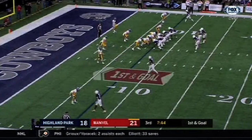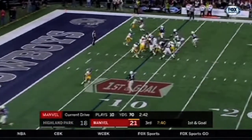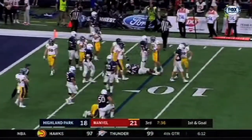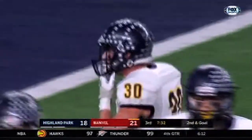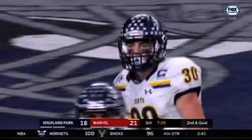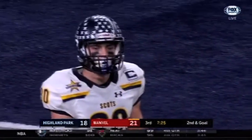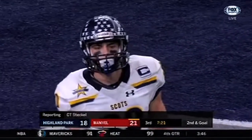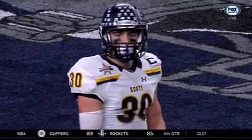Second and goal from the 8. This time, bouncing outside for a yard. Nothing more than that for Daenerys Prince. James Herring, who is back on the field. C.T. Steckel with more on James Herring. Well, Craig, he came over to the sidelines. They sat him down on the bench and went through a full concussion protocol. He passed the test, looked at the trainer, and said, I'm ready to get back in the game. He's now on the field. Came up with a stop there.